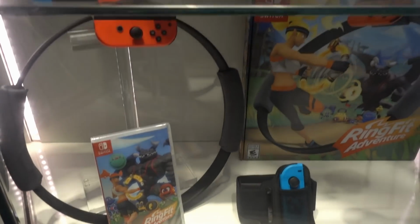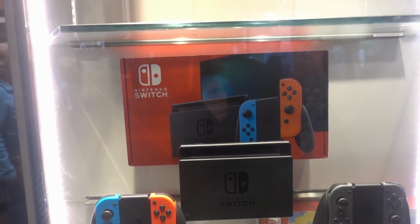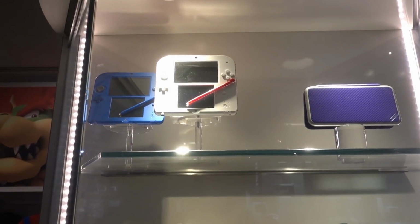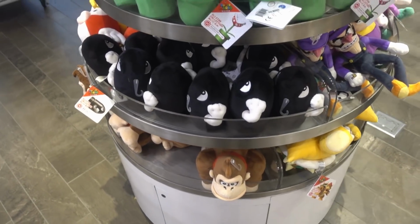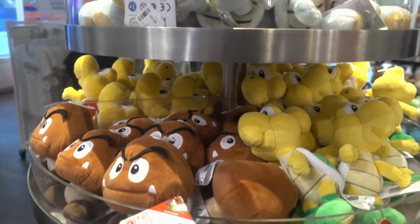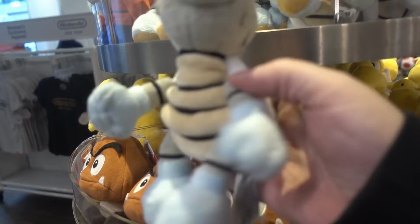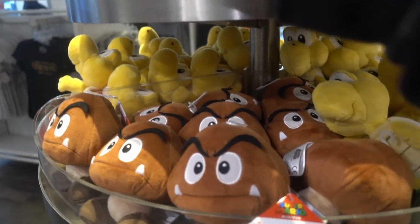A fairly nice collection of all of the different things that you can pick up, including the new revised version of the Switch. The 3 different versions of the Switch Lite, and yes, the 2DS and 3DS still represented. A nice little display of stuffed animals or plushes, I think is what they're more commonly referred to. Only $9.99 for this Dry Bones. Huh. I'm tempted to pick this up or something like it for Sammy.